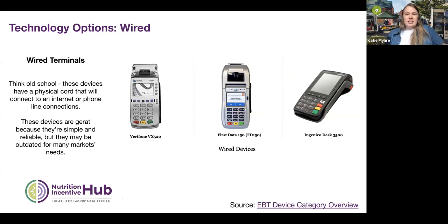So they're fantastic, and they won't be as vulnerable to weather, but they might be outdated, and you might not have that option as a farmers market, right? Because you don't have an inside location for your market. But if this is an option for you, I'd really encourage you to look into it because they are really great, reliable connections.